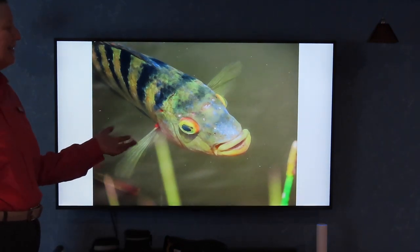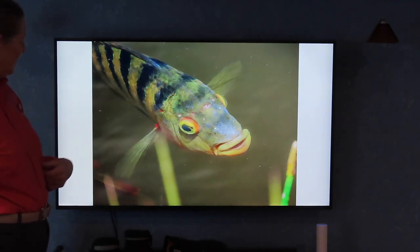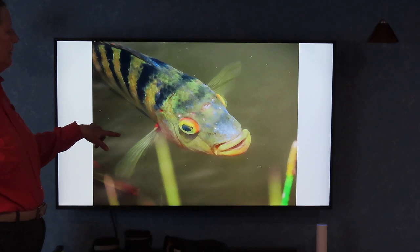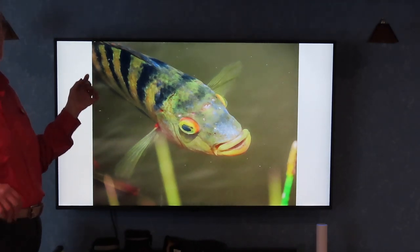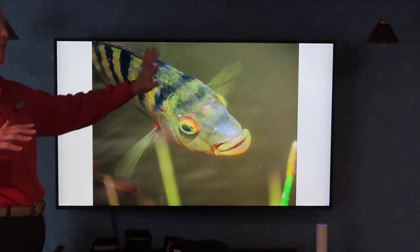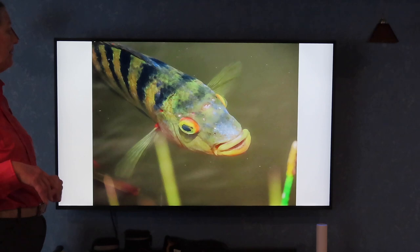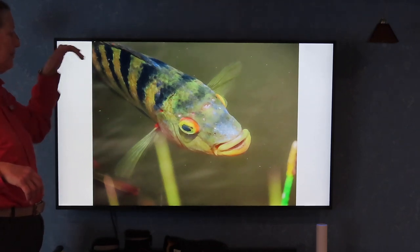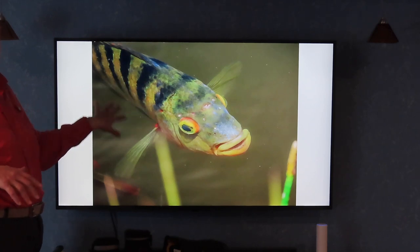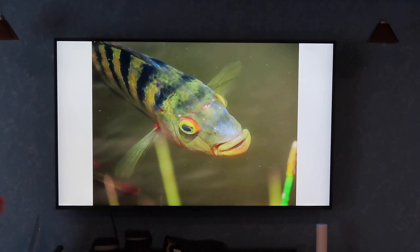I'll give you a little tip. I believe I used dehazing on this shot, and I found that I used to use dehazing in Lightroom only when I had a landscape and it's hazy in the background on a big landscape picture. But I've been using it for other cases, and this is one of them. When I take a shot down into the water, dehazing seems to clean up some of that as well. So just a little tip.